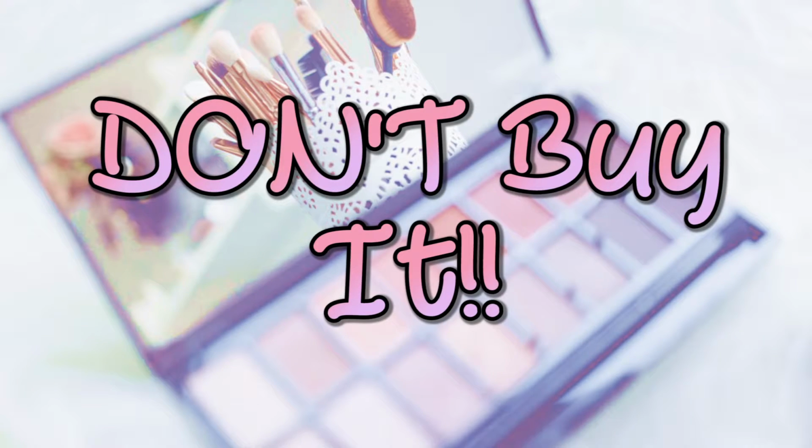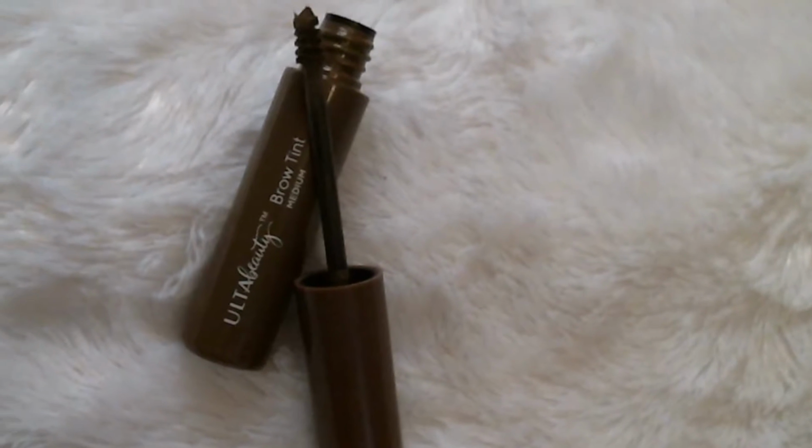And we call this next section Don't Buy It. These are the products that we did not like and could not part with quick enough. So my first Don't Buy It for the month of January is the Ulta Beauty Brow Tint in medium.